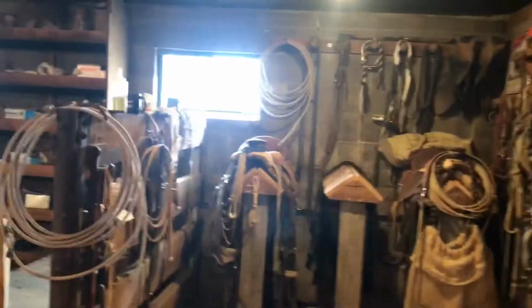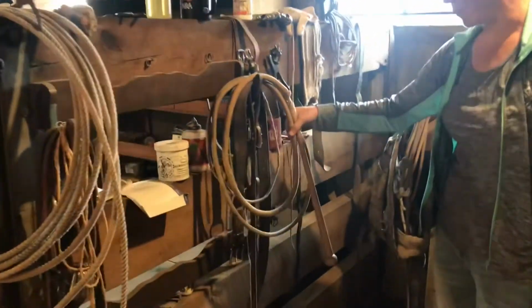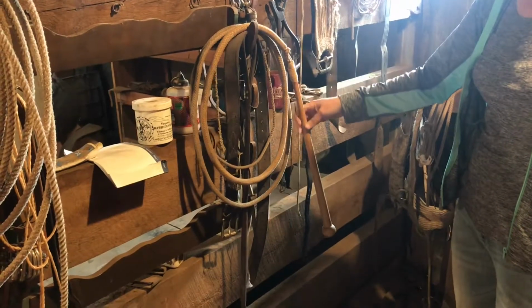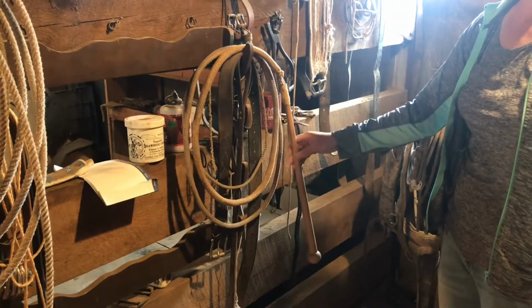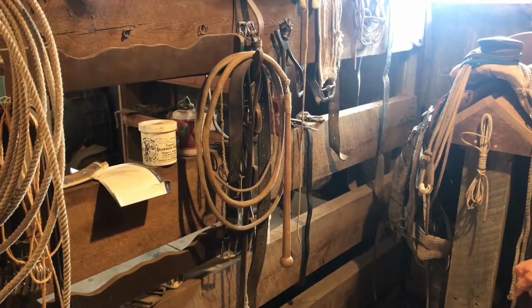Is that a whip over there? Yes. Some of our men use a whip. You can use those when you're working cattle, kind of like a dog. I would say it just gives them some attention, makes them pay attention to the rider. So that's JD's whip.